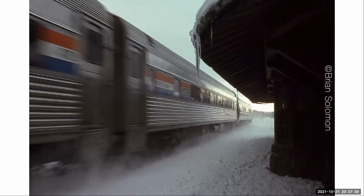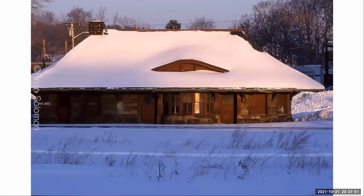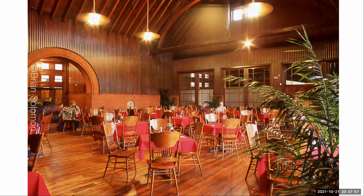And Amtrak's 448 blitzing past the now defunct station at East Brookfield. The station burned, I believe, in September of 2009. Arson. There's the station shortly before it burned. Not all the stations have had bad fates. This is the steaming tender in Palmer the day the dining room opened to the general public. So that would have been 2005.